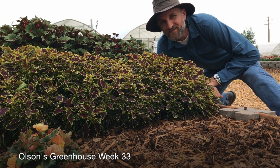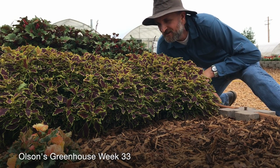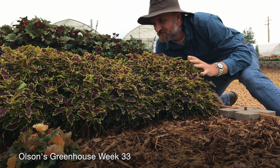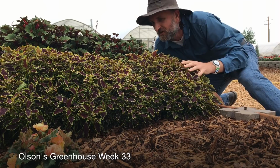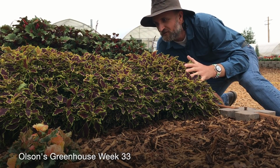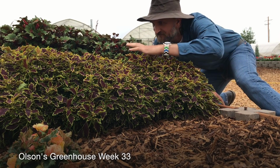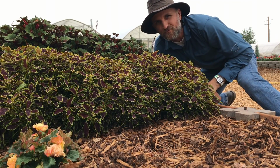We're at the Olson's trial today. It's August, and look at how good the new Serrano FlameThrower looks in their garden trial. This has been out in the garden for quite a while. It's getting overhead water. In Utah, they get tons of light. We're not seeing any flowers yet, and just look at that intense color that you get on the FlameThrower Serrano.